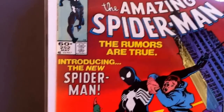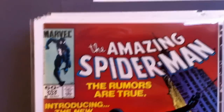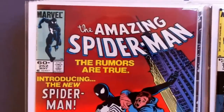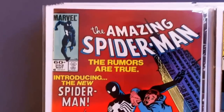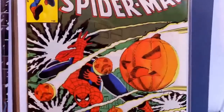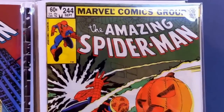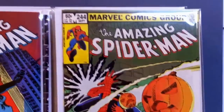252. I saw a great deal on this. I already have it, but not in the grade I want. And this is more of the laser cut flat variety. Somewhere in the 9-something range. But yeah, now I have my high grade with that. And this is a book I've been wanting for a while. This is a third Hobgoblin, 244, great JR cover. And trying to get that whole run through 238 through whenever. Let's call it 300.